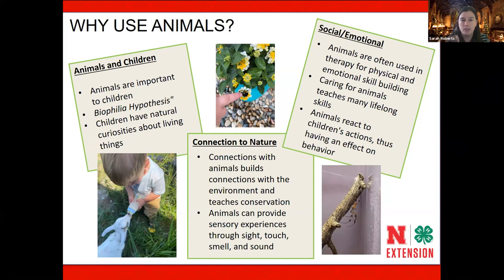And then we can look at the social emotional aspects of using animals. There was a class that I taught a while back on this. I think that we often forget that animals are often used in therapy, especially with children with physical and emotional deficiencies, because animals can help with skill building. You think about how many service animals you may see out there, but those kinds of animals are specifically trained to help us as humans function better.